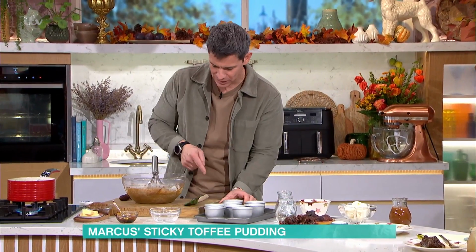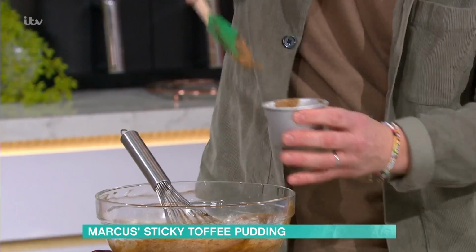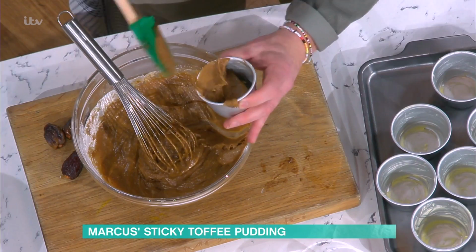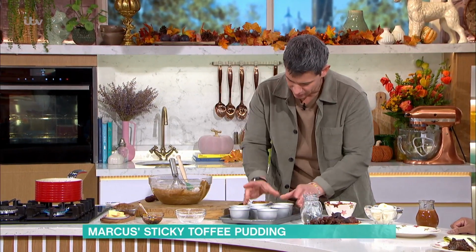So this mixture now literally just goes into these moulds really simply, and you can pipe them in, and you can fill these up about 3/4 full. And I oven bake them. Once they're in here, you pop them into the oven, get them done.